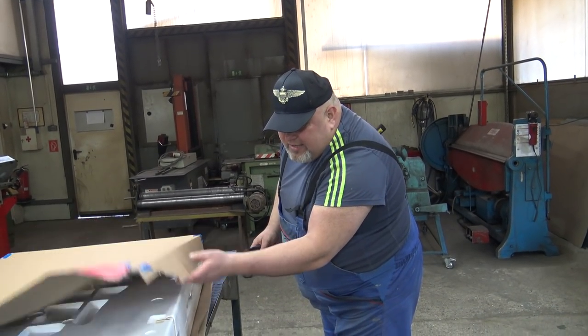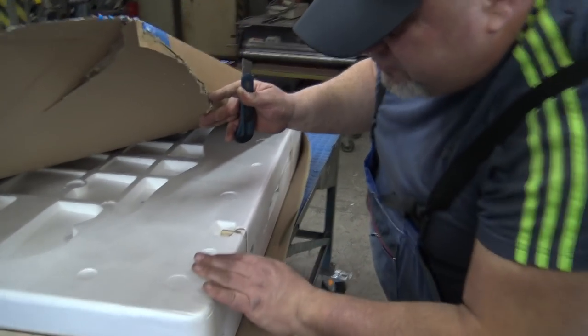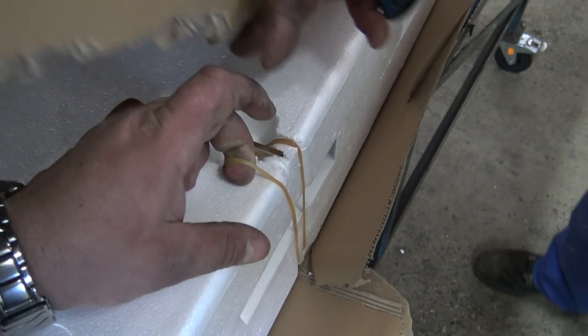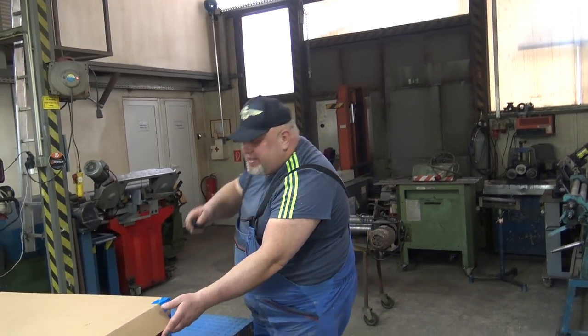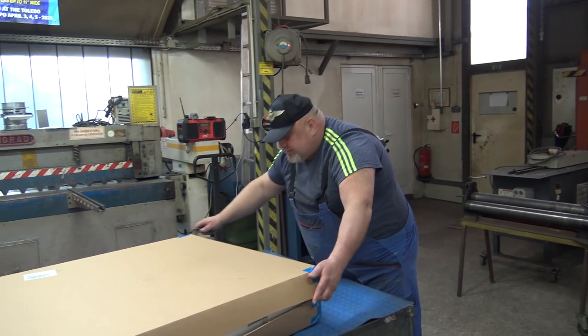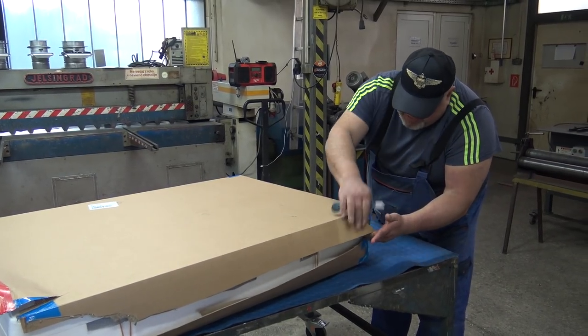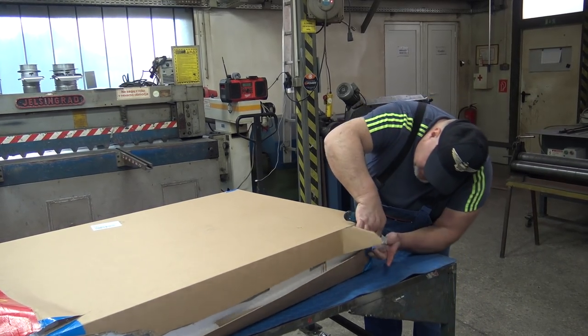The point, my friends, is, look at this, look how this is packed. And of course, don't throw the box away, because look at how the box is kept together. In this box you will later transport this plane, because it's so beautifully done. It's amazing that for such a wingspan, for such a big size plane, it is so easy to assemble.